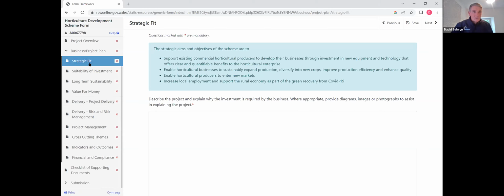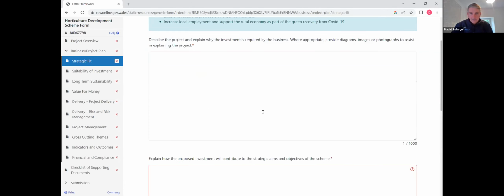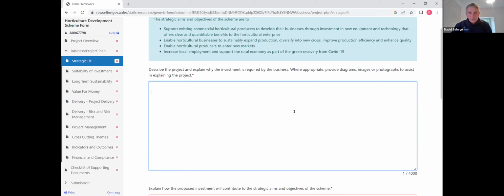Okay, so if I click into strategic fit, which is where I am, you'll notice that there is a box here that's got 1 of 4,000 characters in there. So if I start typing 1, 2, 3, 4, 5, there are 5 characters there. It does include spaces, so if I put a space in between each, it becomes 10 characters. Okay, so just be mindful of that.